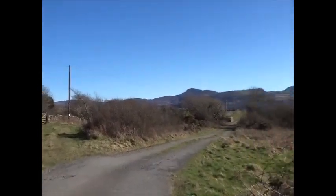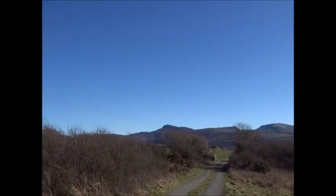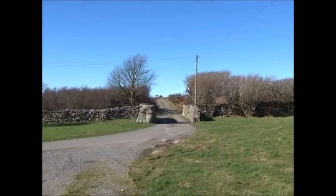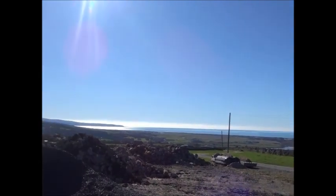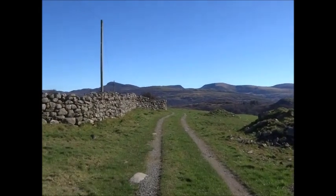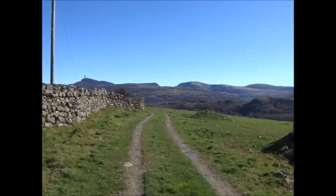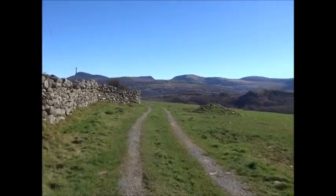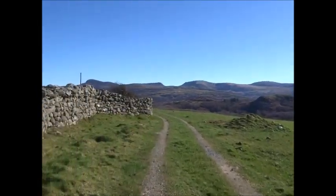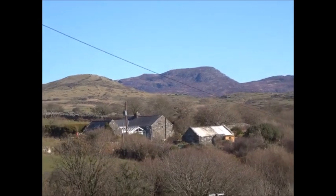There's an excellent view there of the Rhinog Range on the horizon. I'm leaving that tarmac lane, which leads down to a farm. Take this gravel track that leads to a somewhat isolated but quite attractive second home. I don't know if I should, in the current climate, say that, but okay, carry on. I call it a holiday home, or second home.